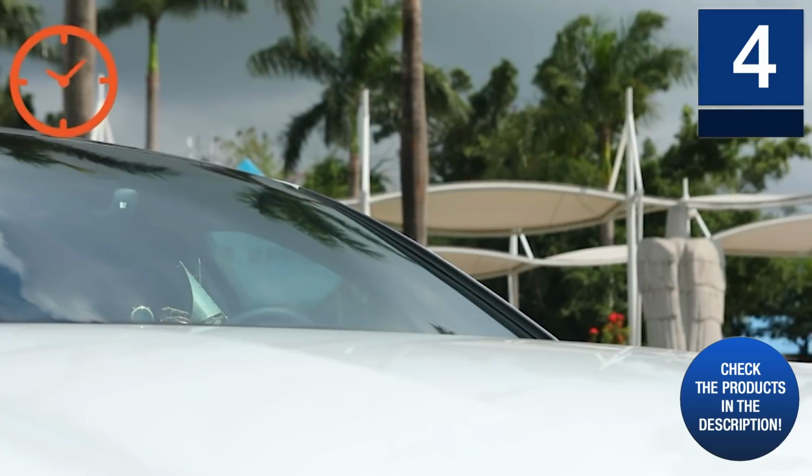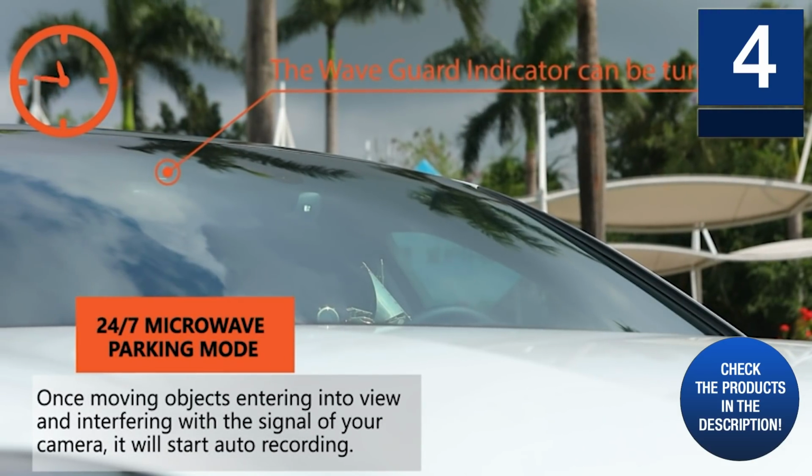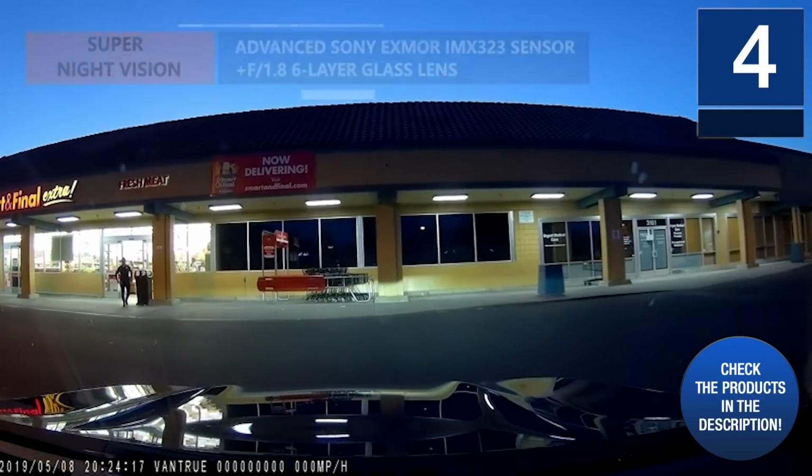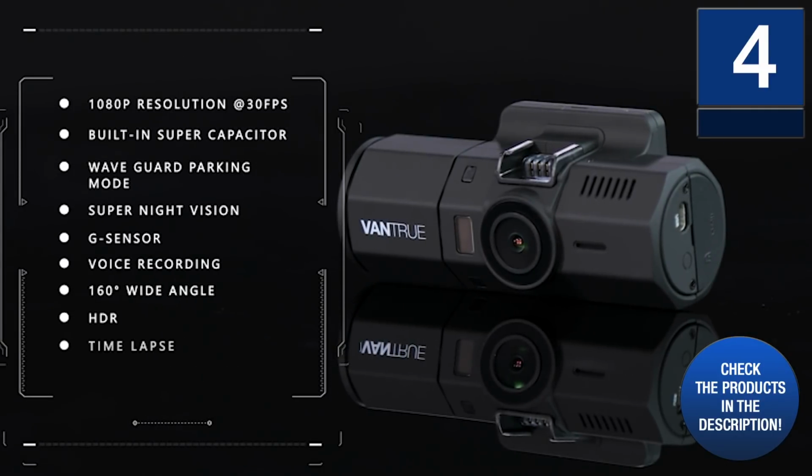Overall, it's a dash camera perfect for cars, taxis, Uber drivers, and families. It works with 12 volts and 24 volts vehicles and gives total peace of mind.